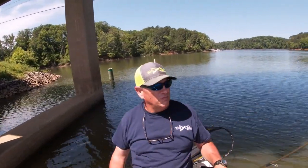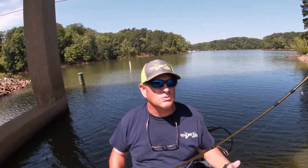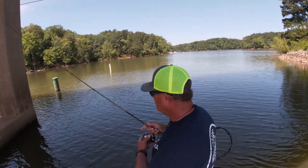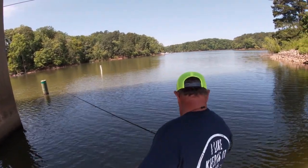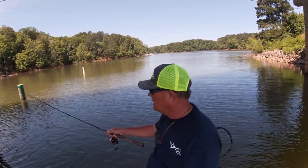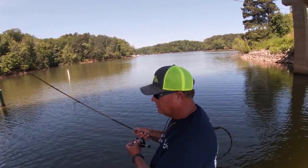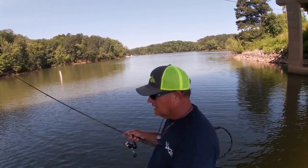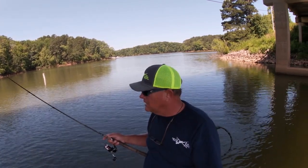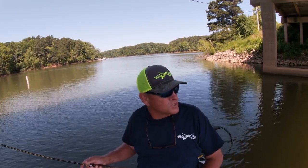So we came back out from some deep structure, took a little break, and we want to check this bridge. I've never fished this bridge, and so the sun's up pretty high, so we're gonna fish around. Looks like we got about 14 feet of water, so it could hold some crappie here in this shade. And you know me, I love to fish a bridge. And so if crappie are here and they're feeding, it ain't gonna take you but just a few minutes to feed. And then we got some brush that we marked coming up that we're gonna check on the way back.